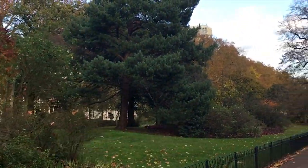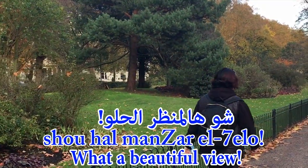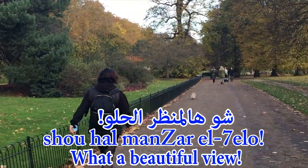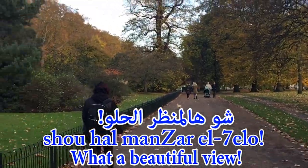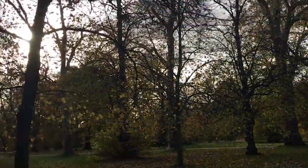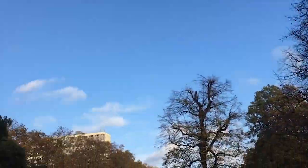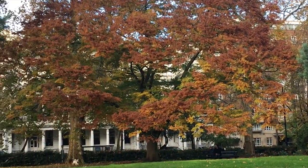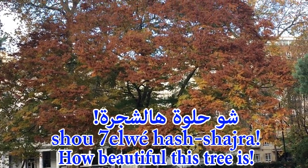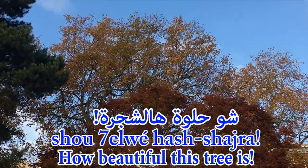What a beautiful view. شو هالمنظر الحلو. شو حلوة هالشجرة. How beautiful is this tree. شو حلوة هالشجرة.